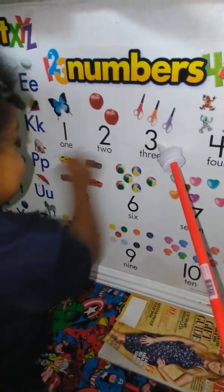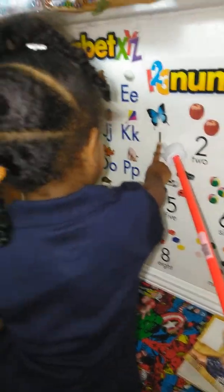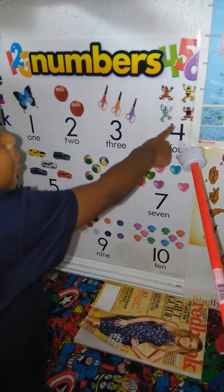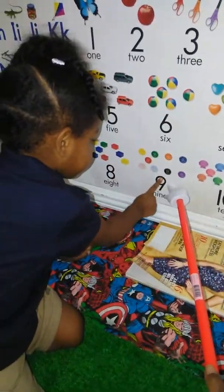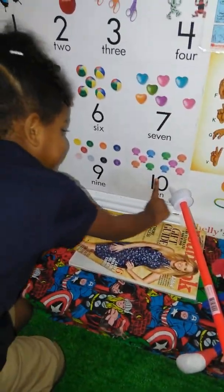What number is this? 5. Oh, wow. What number is this? 3. What number is this? 5. What number? 1. What number is this? 4. Good. What number is this? 7. What number is this one? 8. 9. What number is this? 10. 6. What number is this? 9. 10. Good job.